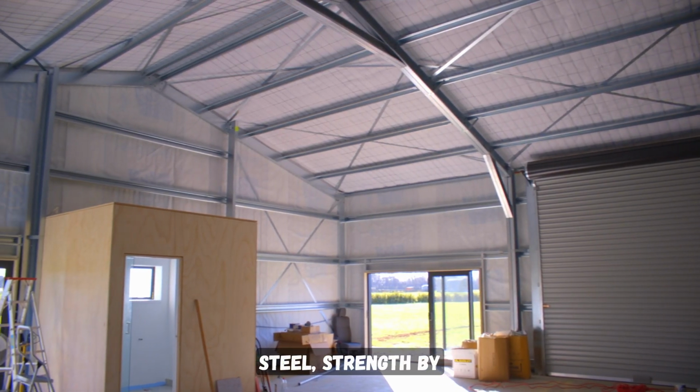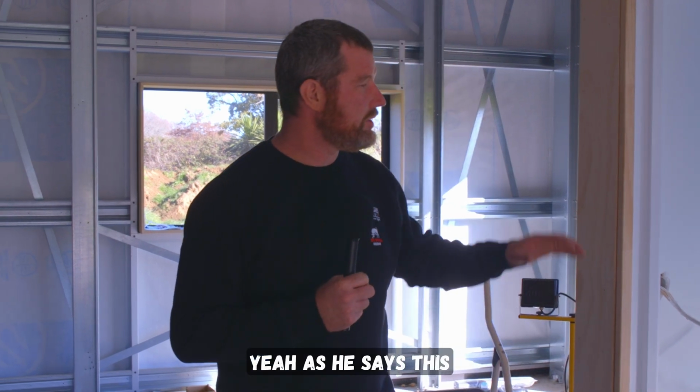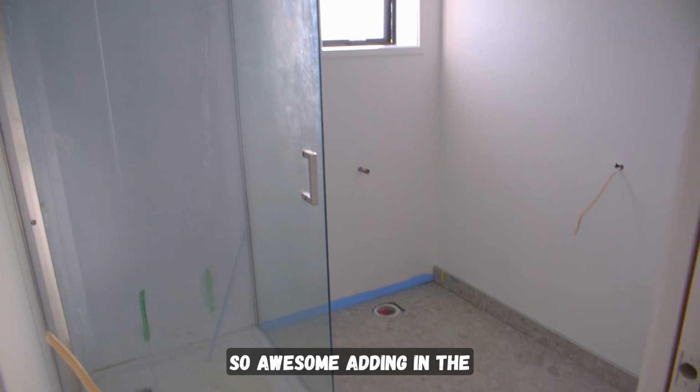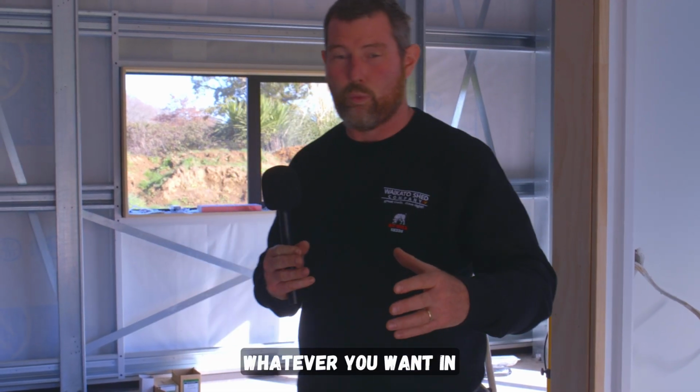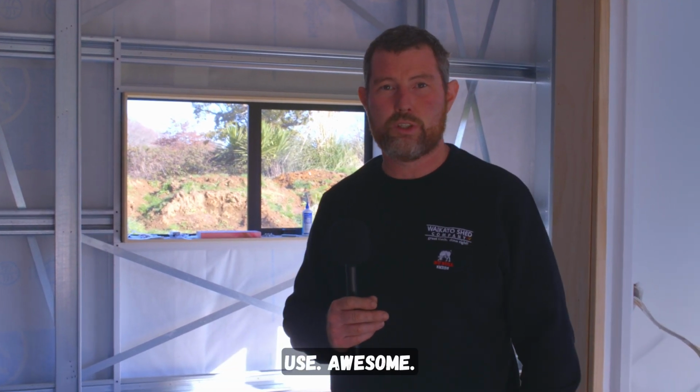All New Zealand steel, strength by design, super strong, and yeah, as he says, this little bathroom's just so awesome, adding in the ability to be able to do whatever you want in your shed, have a party, work in the man cave, work on your cars, and have that bathroom to use. Awesome.